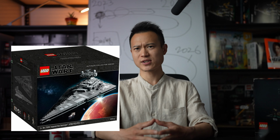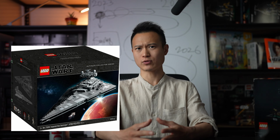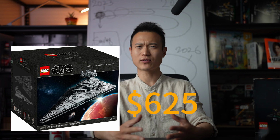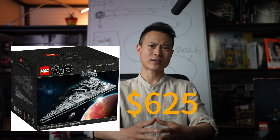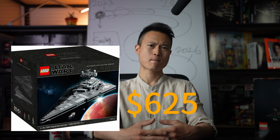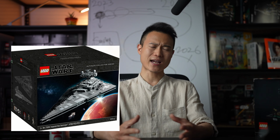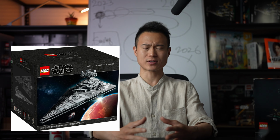The Star Wars UCS Imperial Star Destroyer, set number 75252. My cost in 2023 was about $625. It was from Amazon, they had a big sale. And I sold it for $1,050 in the middle of 2024. And after deducting all fees, I received about $950, and that is about 50% ROI in just 6 months.